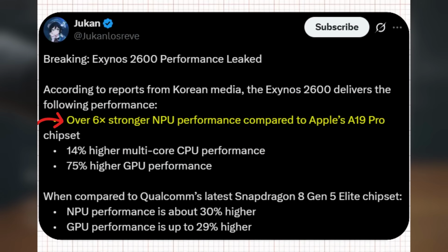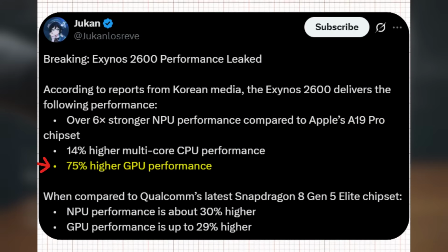Its NPU, neural processing unit, is reportedly over 6 times stronger than Apple's N19 Pro. The CPU shows a 14% boost in multi-core performance and the GPU a staggering 75% jump in graphics power. To put that in perspective, when compared to Qualcomm's latest Snapdragon 8 Gen 5 Elite, the Exynos 2600 still delivers 30% stronger NPU performance and up to 29% better GPU gains.